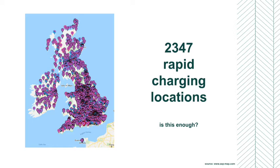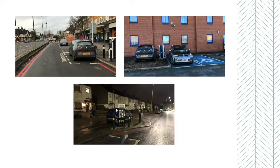Almost certainly not. And the rapid charging network already has challenges. These are just a few images I've put together over the last couple of years where I have had challenges with charging. The one on the top left looks reasonable enough, apart from the fact I had to drive down a one-way street to be able to park on it. The one on the top right, I'm parked in a flower bed because of the location of the charge point. And the bottom one, again, because of the location of the charge point, I had to park on the pavement in order to charge.